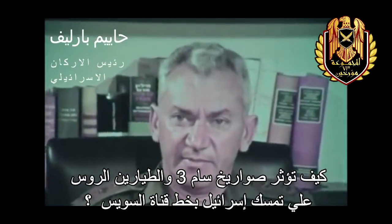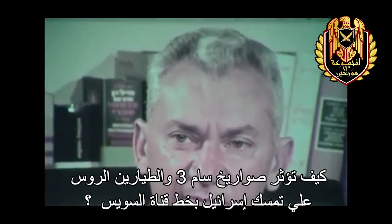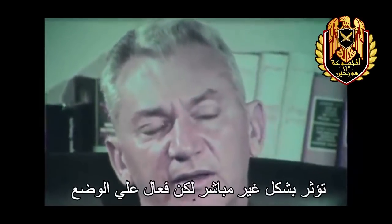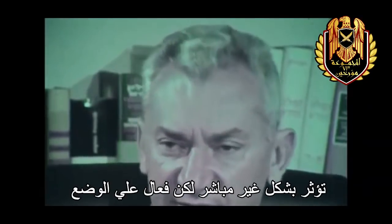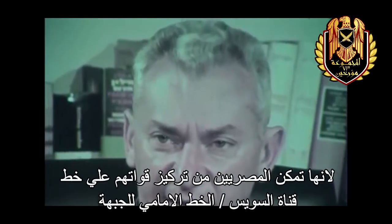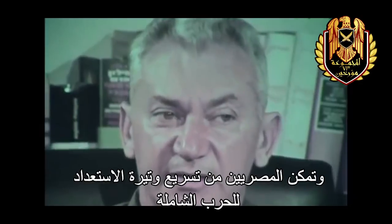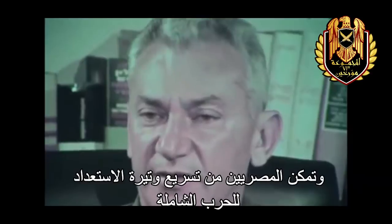How does the introduction of SAM-3 missiles and Soviet combat pilots affect Israel's ability to hold the Suez Canal line? Well, it affects it indirectly, but very substantially, because it enables the Egyptians to concentrate their whole military effort along the Suez Canal front line, and it enables the Egyptians to step up their preparation for an all-out war.